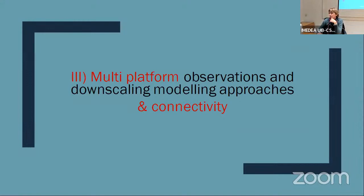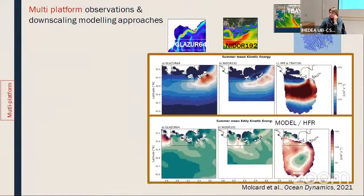Okay, last point is multi-platform observation. This is another very trendy thing that we are doing in physical oceanography, which is trying to mix all the tools that we have: modeling, observation, and now artificial intelligence. Here I'm showing you another example of use of HF radar. This was to validate somehow the nesting methodology of the model. So here you have the large scale regional model, which is 1.3 kilometers, and then you go higher and higher in resolution. Here is 400 meters, and then you have 100 meters.